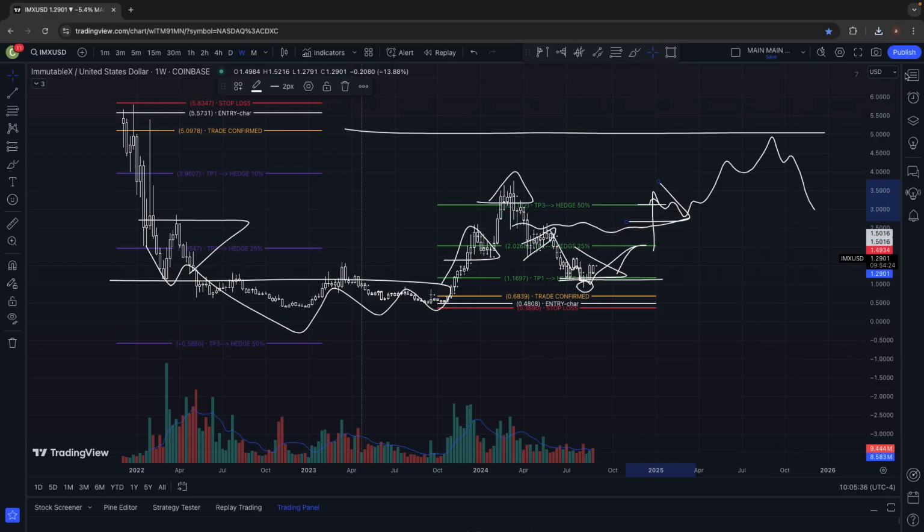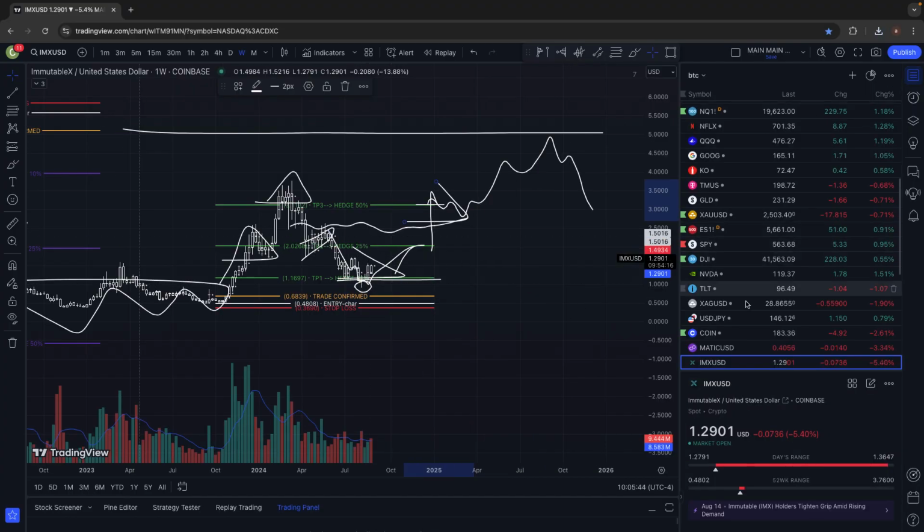Let's go to our next asset. And this would be like an expanding wedge too, so that makes sense. I can see this playing out.